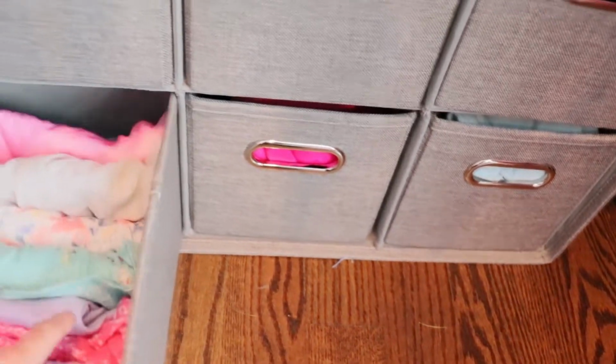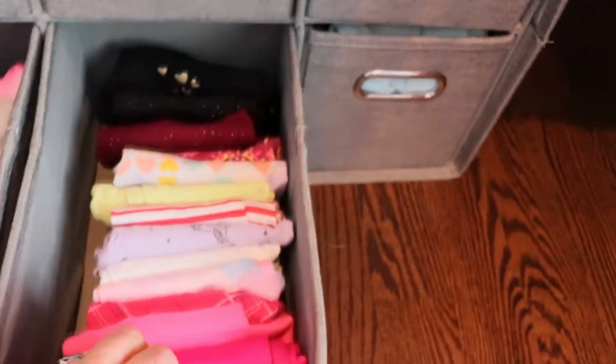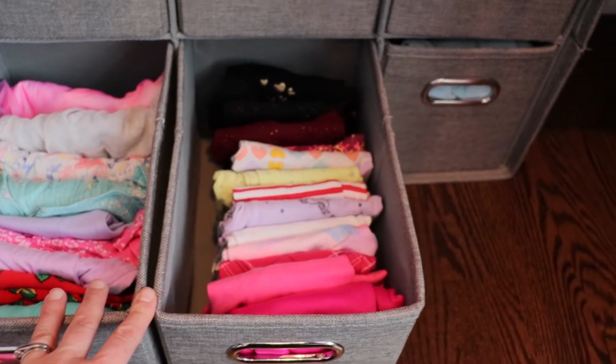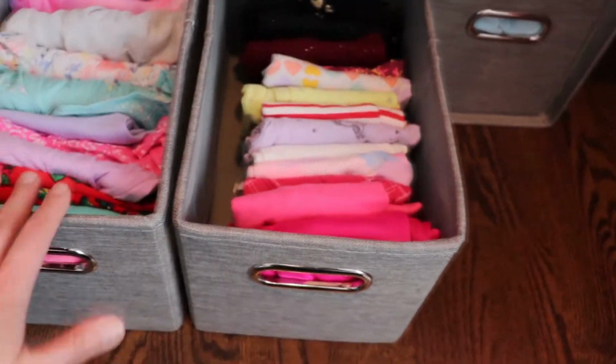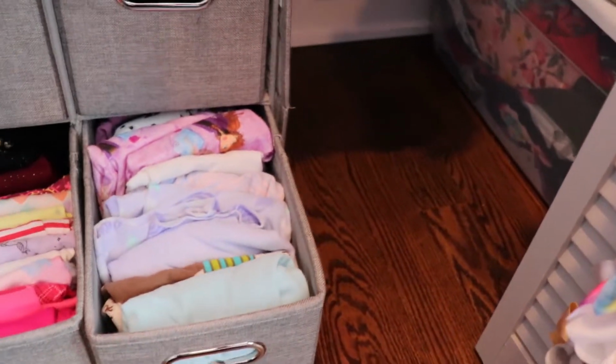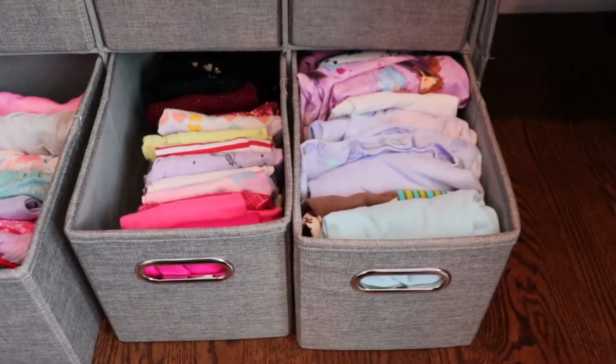So she has skirts, her leggings. And this allows me to fold it Marie Kondo style, which I really like because I like to know what colors I have. And then over here, and it's moving because I'm using one hand, pulling on it really hard, and those are her pajamas.